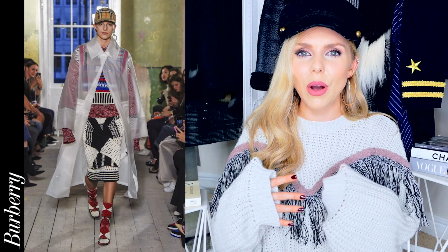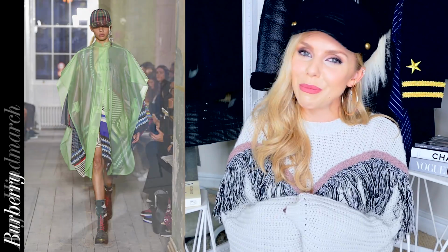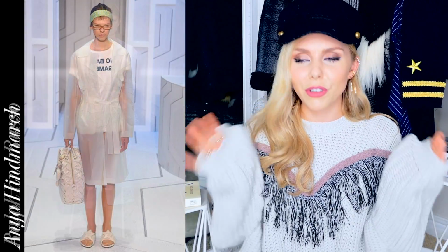I saw a lot of sheer coats. We had Burberry with the coloured sheer, and actually Chanel in Paris did a clear poncho. Very handy for English people. Not sure whether I'm going to adopt this trend or not, but for sure we'll see them on the high street sometime soon.